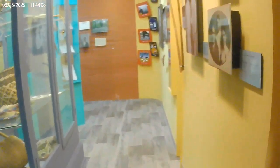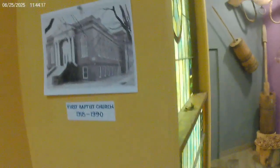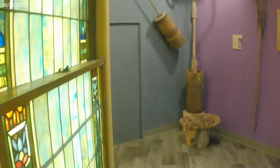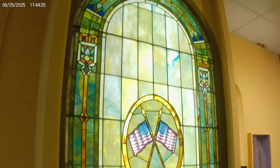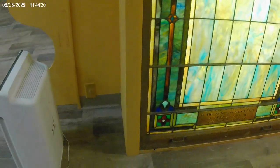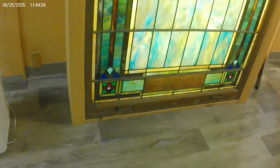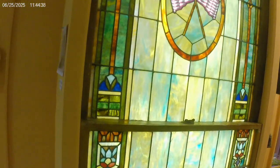Our last docent, Kathleen, retired last year. She caught the guys that were remodeling the Baptist church in town. They were getting ready to throw that stained glass window in the dumpster, and she got out and blocked them. It's dedicated to the Craig County boys in the service of our country. They were going to throw it away, they didn't think it had any value.